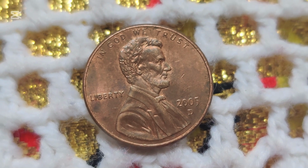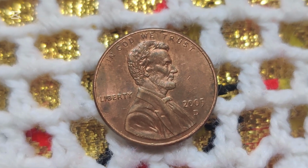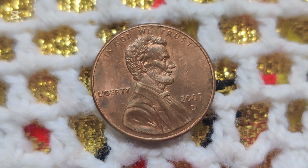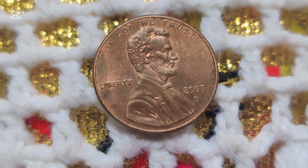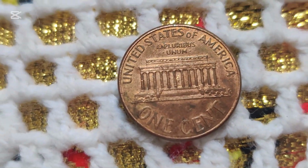Coins that are struck off-center are highly collectible. If a 2005 penny has, say, 10% to 40% off-center but still shows a full date and mint mark, it could sell for $25 to $100.